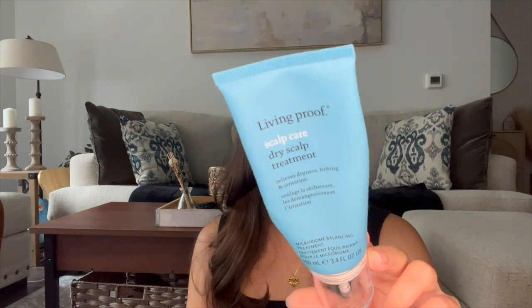And the last empty for the month of July is the Living Proof Scalp Care Dry Scalp Treatment. This is a holy grail for me, for my scalp. I used to have itchy eczema on my scalp, and this helped so much. I did already repurchase it. I usually keep a backup of this one that I get during the Sephora sale. So I love this stuff. It is so worth the price, and it lasts a pretty long time. I think one tube lasts me like 5 to 6 months. So pretty good on this one.